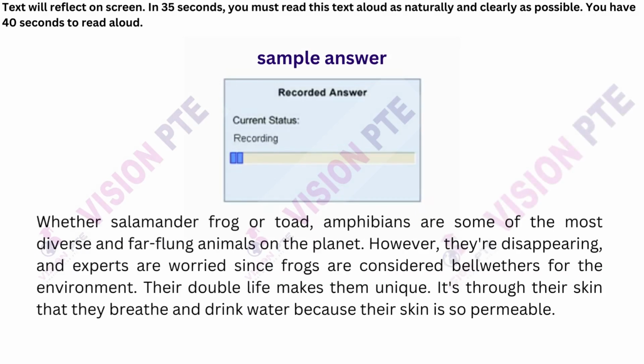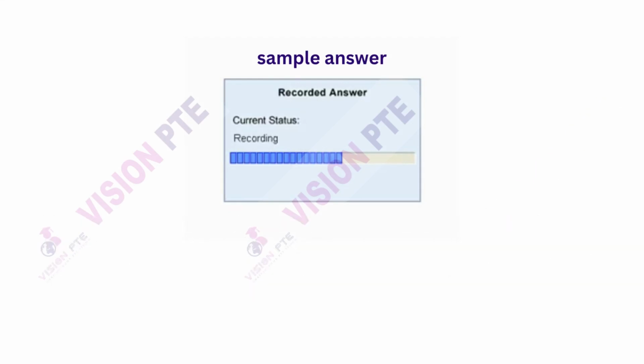Whether salamander, frog, or toad, amphibians are some of the most diverse and far-flung animals on the planet. However, they're disappearing, and experts are worried since frogs are considered bellwethers for the environment. Their double life makes them unique. It's through their skin that they breathe and drink water because their skin is so permeable.